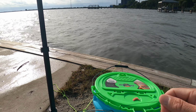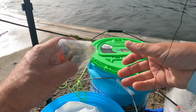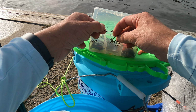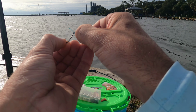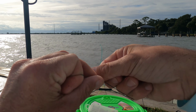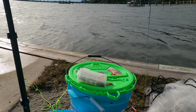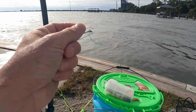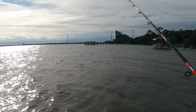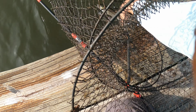30-pound mono. Damn it. That was my freaking boat ramp monster right there. Dude, that was nuts. Oh my goodness. Gee, you guys. By the time I noticed, I had so much line pulled out.